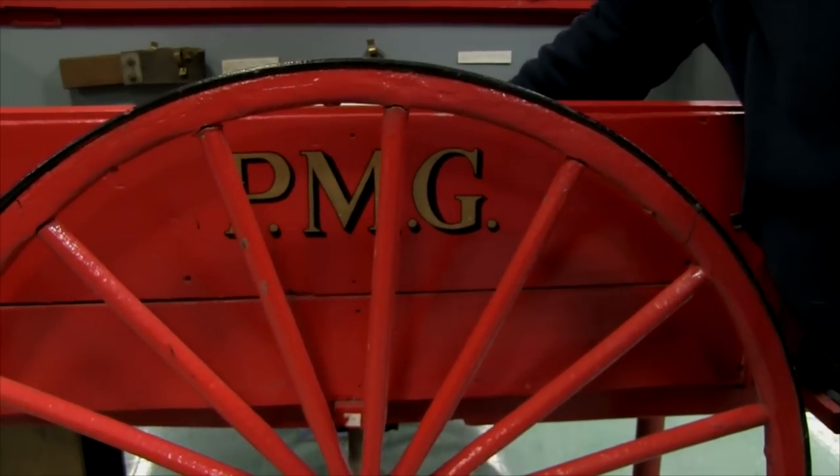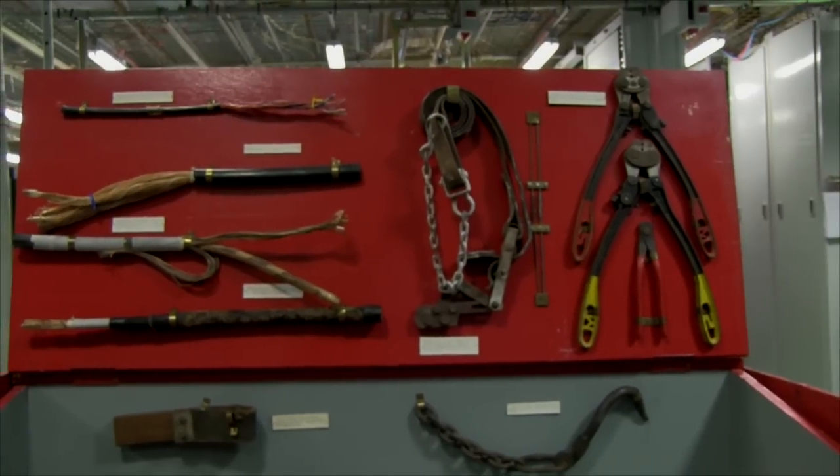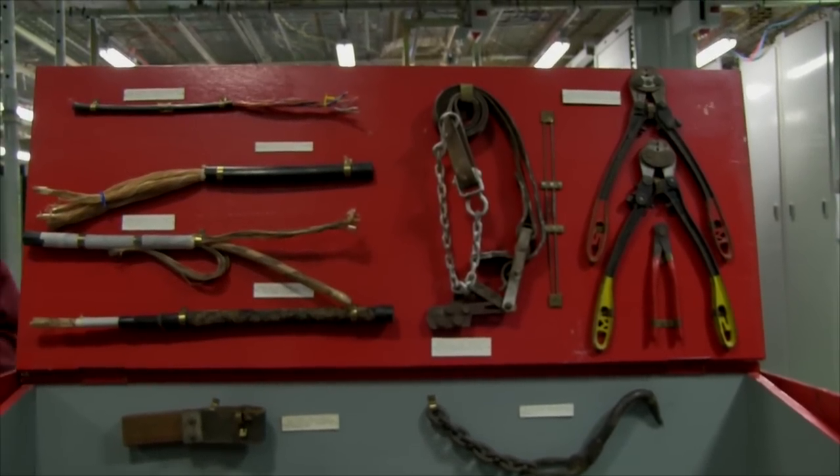It must have been sitting in someone's shed. There's a couple here for some long wire antennas. I wonder where the horse-drawn cart came from. Oh, you're right.